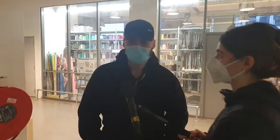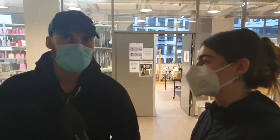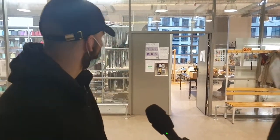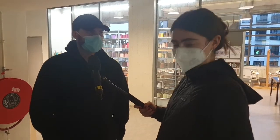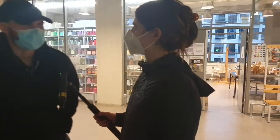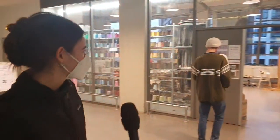And the academy is really cool, like the workshops and everything. You can have access to the workshops. I've never been to the textile one, but for example, I love metal, and the metal workshop here is insane. So just for that, it's definitely worth it. And the atmosphere is really cool. Thank you so much. I'm in the design master. Okay, bye.